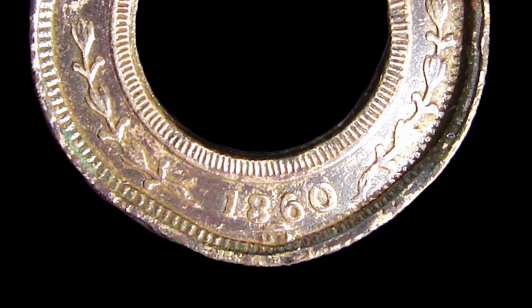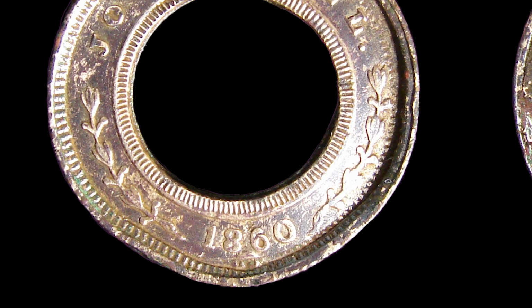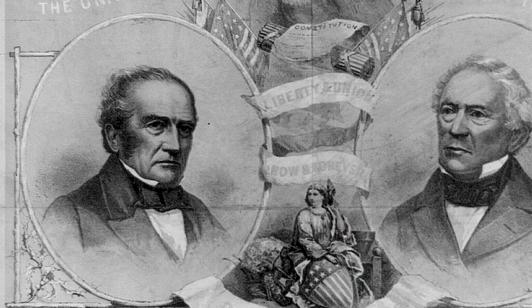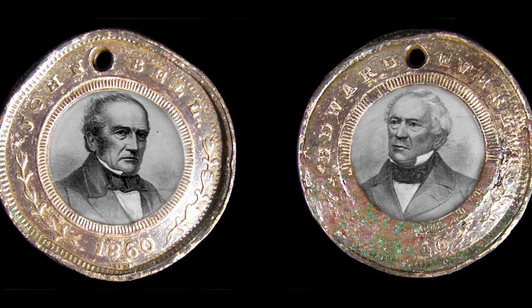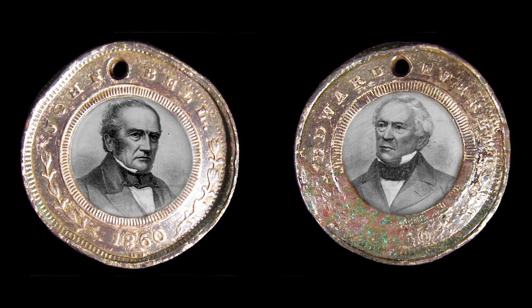In a rare find, archaeologists uncovered a campaign pin from the 1860 presidential race supporting the Constitutional Union Party. The pin featured candidates John Bell, a senator from Tennessee, and Edward Everett, a senator from Massachusetts, in some of the first campaign materials to include photographs. The interesting thing is, finding a campaign-related thing in DC was unexpected. DC could not vote in a presidential election until the 23rd Amendment in 1961.